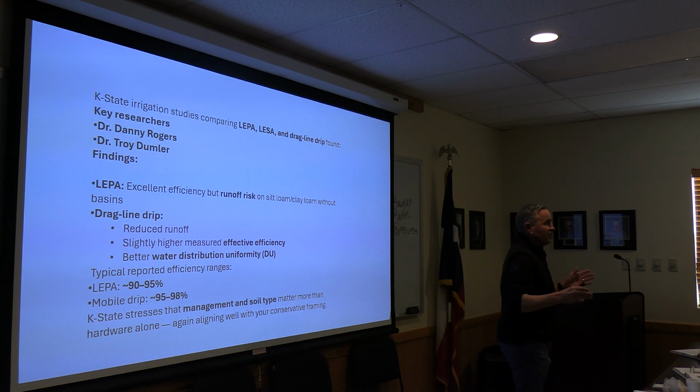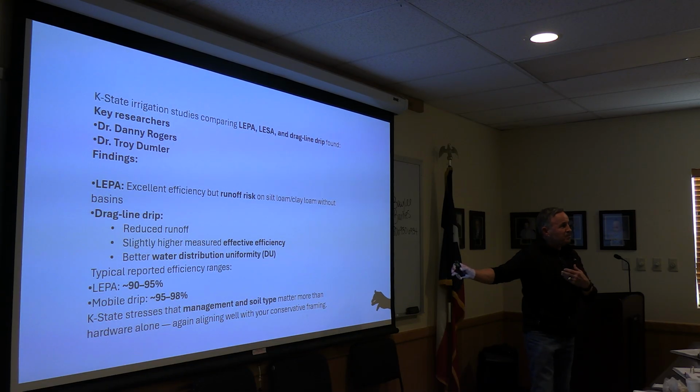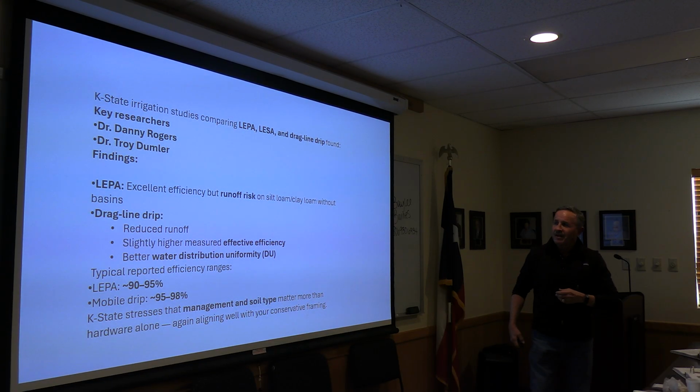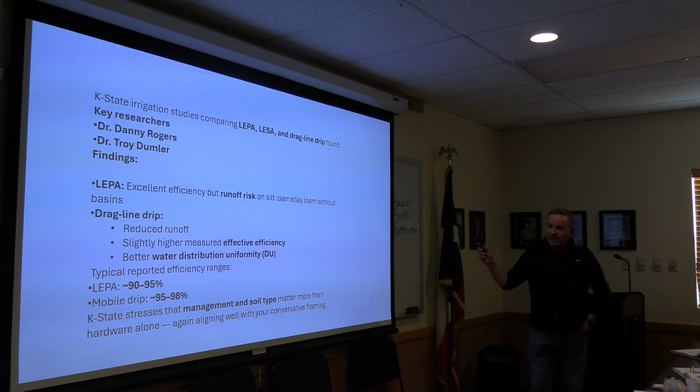I heard a friend of mine say the underground drip is the Cadillac, and this is like a cheap Chevrolet. But there's a big difference in the cost that you pay to get it installed. Typical reported efficiency ranges: LIPA 90 to 95%, mobile drip 95 to 98%, almost like they found here in Texas.